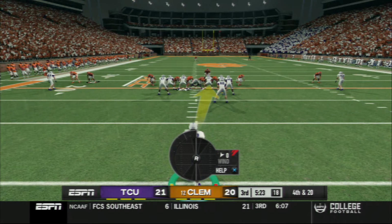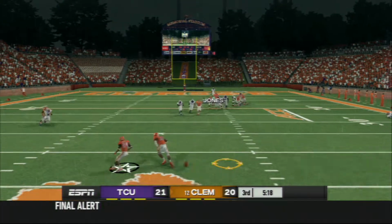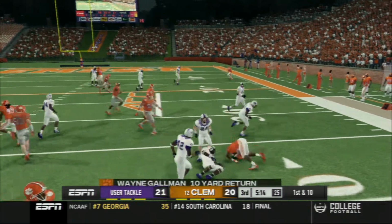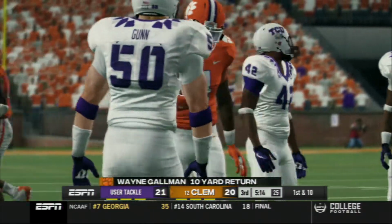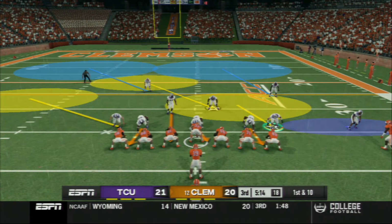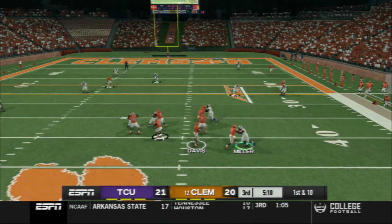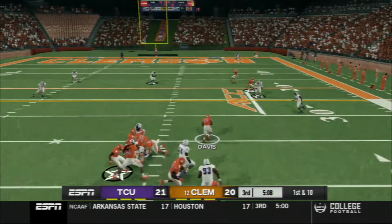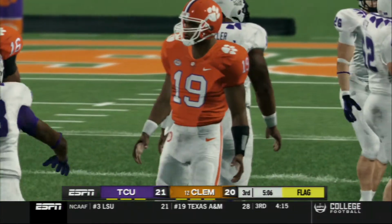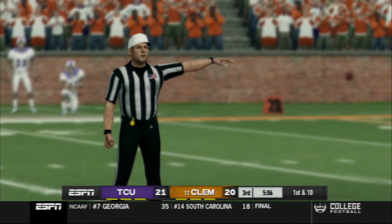4th and 20. TCU will be punting it, and here's the punt. And slow. It hits the ground, and it gets to Goldman. It worked last week against Arkansas, moving them back far, but this time it did not work. The punt did not work. It's 1st and 10 for Clemson. Great field position now. Here's Davis. Plenty of time to throw. He's going to run for it. And there is a flag on the play. That's most likely a face mask. Personal foul. Face mask. Defense.